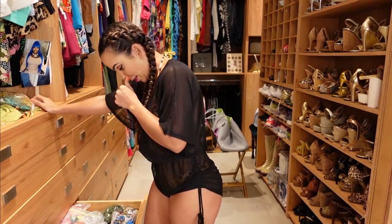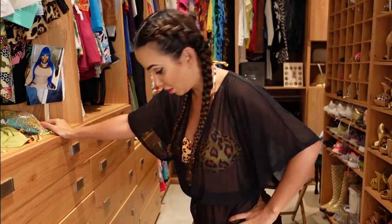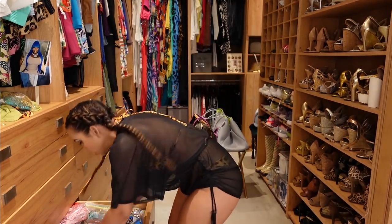Okay. I don't like this one, let me try on something else. I'll definitely take this swimsuit with me because I like how it fits. And also this part here, I usually tie around my back, so it's like a bandeau, so I get no tan lines. So I'll take that.